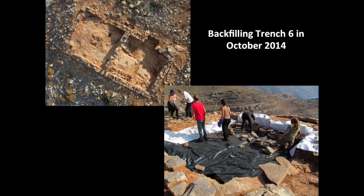When we came to the end of our three-year excavation period between 2012 and 2014, this was the method that we chose to employ for what we had uncovered in those 3 years. There are a number of reasons for that, not least because in a number of the trenches we have not yet finished uncovering and excavating.